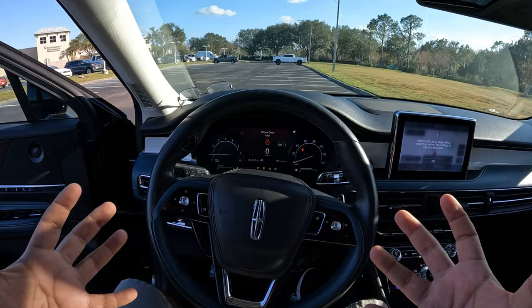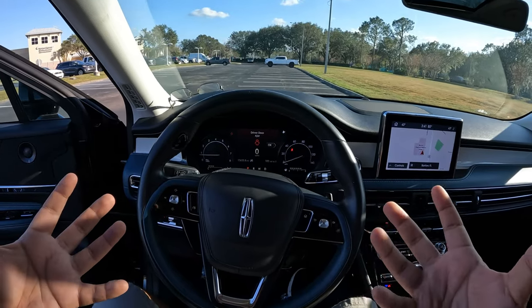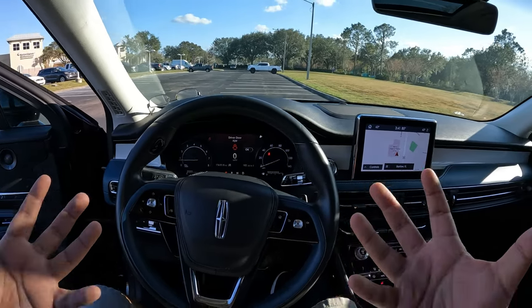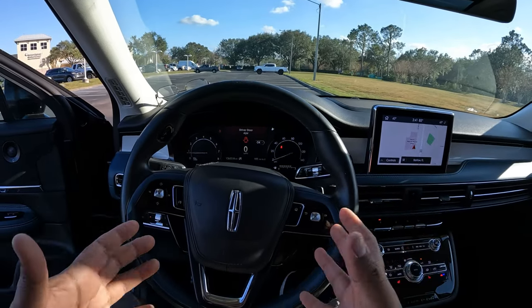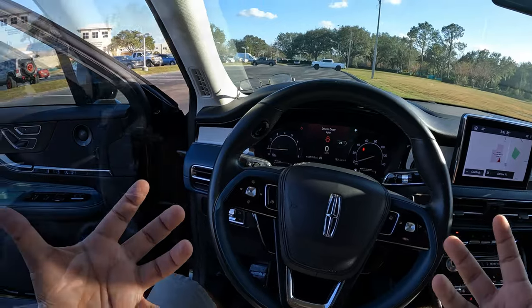This must have much better engine bushings that do not vibrate as much. A little more refinement that the Lincoln engineers built into this Corsair, even though it's the same chassis as the Escape. Let's go ahead and close the doors.